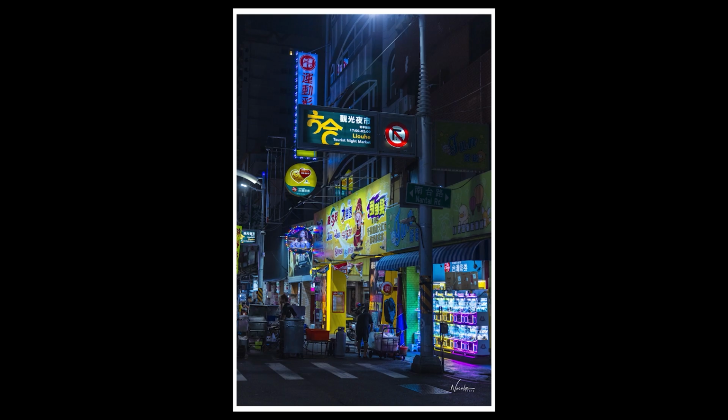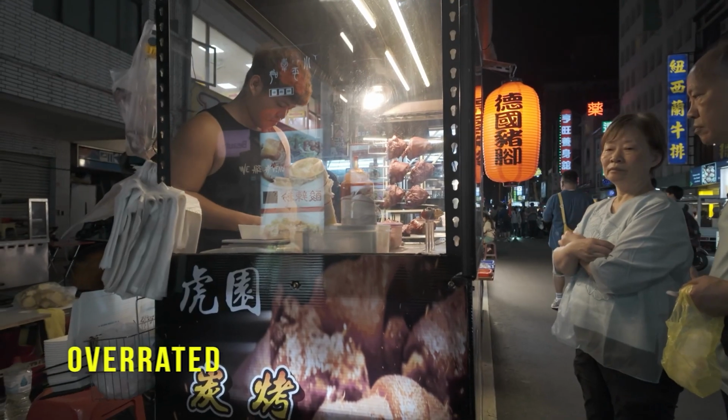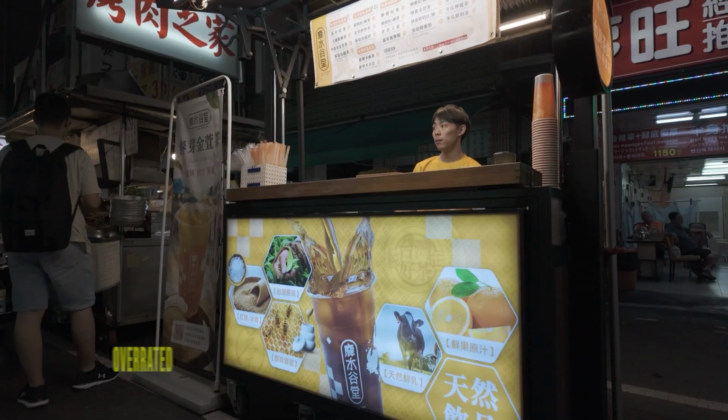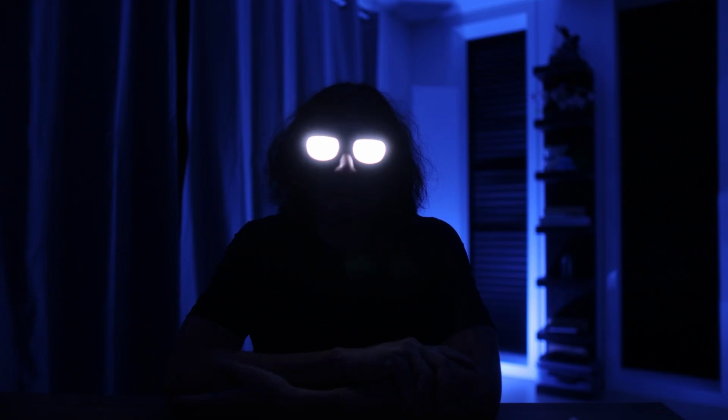Speaking of night markets, I do find them to be a little bit repetitive, and I think people give them a bit too much credit. However, there are different night markets to explore, and this is one of the ones that I like.